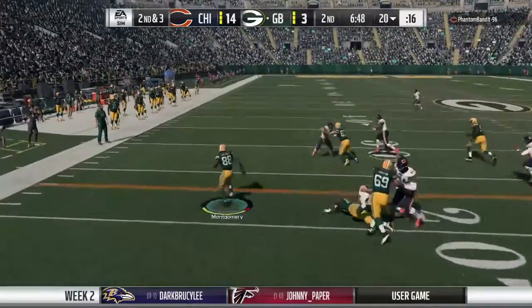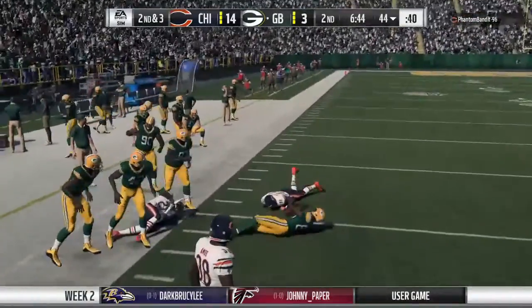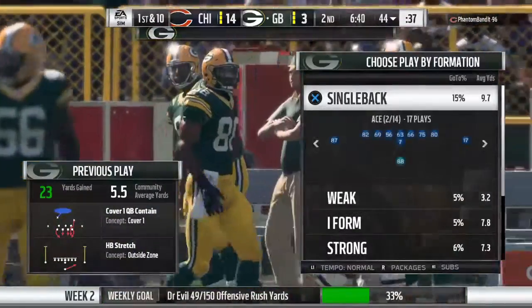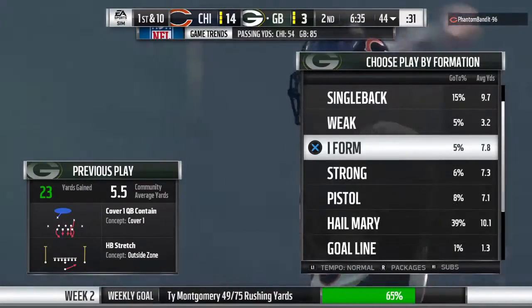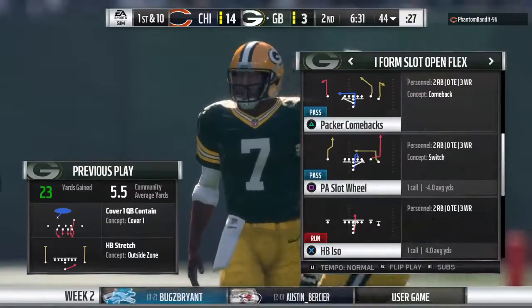Running left, Montgomery. Room here to run. And he's brought down after a good gain. 23 yards on the pickup there and a first. I know that play went to the left side, and that's what it was designed to do, an outside handoff there. But how about the whole offensive line being involved?